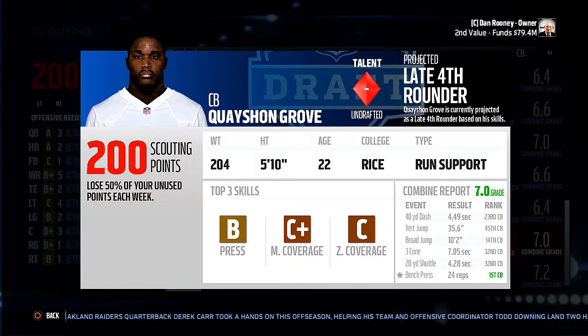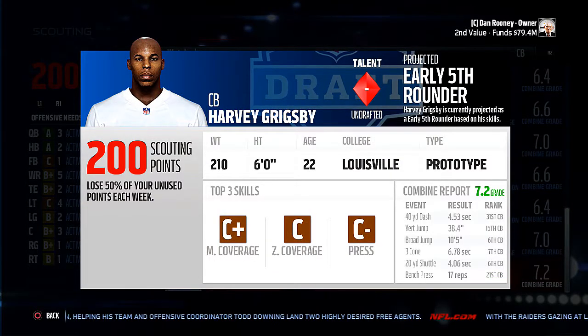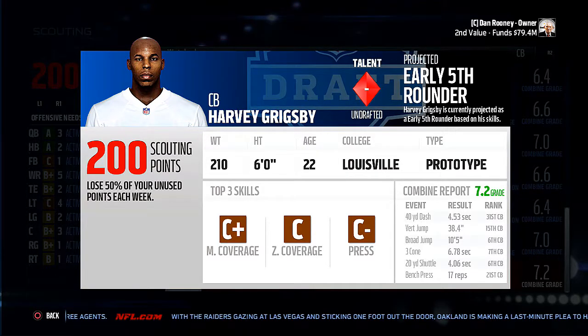This is just a wrap up of seeing some of these guys that we're drafting and talking to, and kind of getting to know these guys and whatnot, how they are off the field compared to what they're like on the field. But there you see a guy here, Harvey Grisby. There you see 5'10", 6 foot, 22 years of age, great height. Louisville, he went to, and of course this type of player, he's a prototype. And again, this is one of those product guys that we can work with.